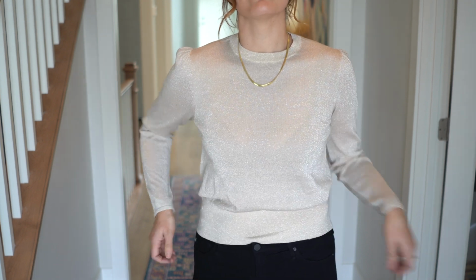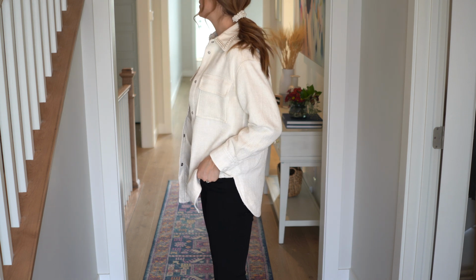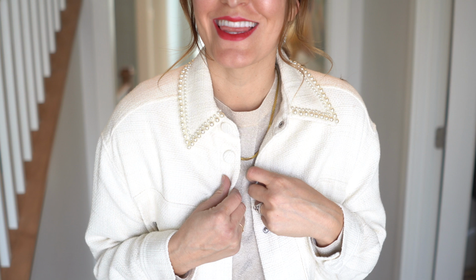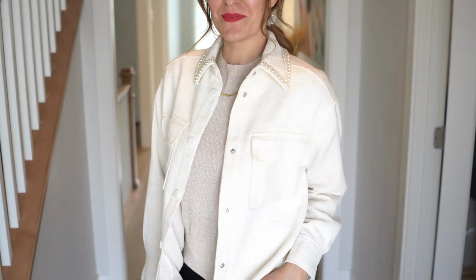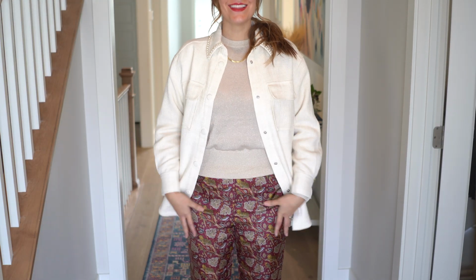Here are a couple different ways that I would wear it. The first way can honestly find its place anywhere, from a beautiful everyday look to dinner with girlfriends. Here I am wearing this sparkly shirt with black skinny jeans and this ivory shacket. I am loving the pearl details on the shacket, and it really helps to bring out the sparkle in the shirt. With the upper half being so neutral, I can switch out my black jeans for a patterned pant.